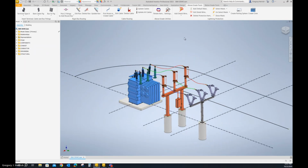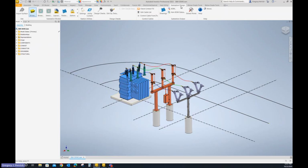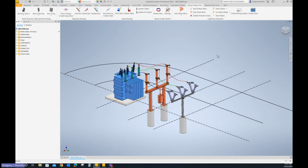So one of the other things I can show is there are design check tools. One of the things that you can do as well is with your trench and conduit, you can also check your conduit fill and trench fill within some of these design check tools, which is nice rather than having to manually do that. So that's all I have.